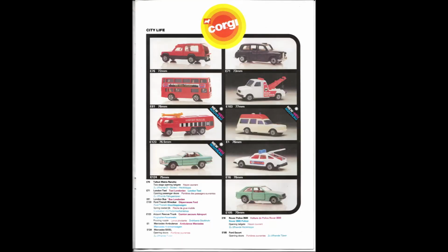Here we've got the sort of required London bus and taxi. Also this pickup truck, and I'm sure I've seen a similar one to that in the Dinky catalogue, but I wonder if I actually had this one. Can't quite make my mind up on that. And again, it's one of those things where you think it's one thing, but actually ends up being Matchbox or something else entirely, because there are several ranges live at this point in time where you could have been getting your small cars from.